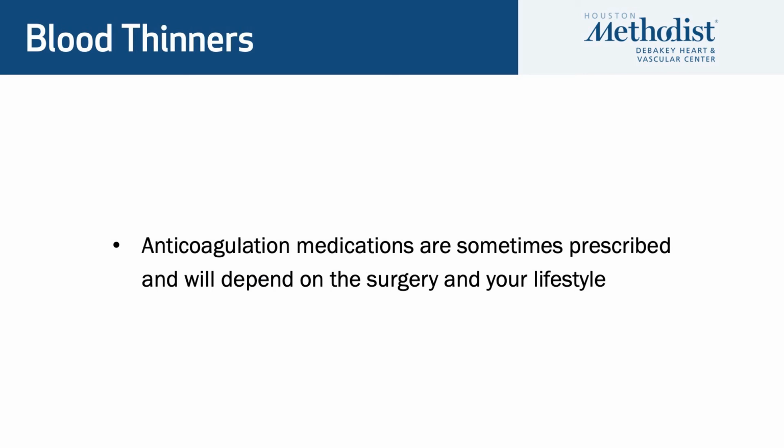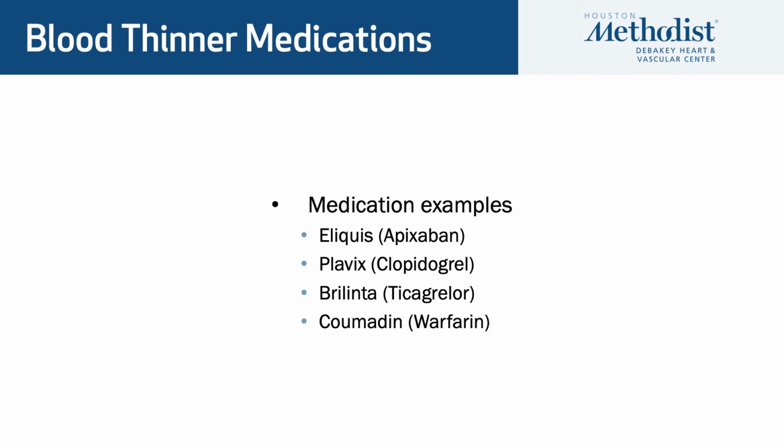Anticoagulation medications, or blood thinners, are sometimes prescribed and will depend on the type of surgery and your lifestyle. Some blood thinners will require your team to draw blood to test your therapeutic blood levels before going home. Anticoagulation or blood thinner medication examples are Eliquis, Plavix, Brilinta, and Coumadin, also called warfarin.